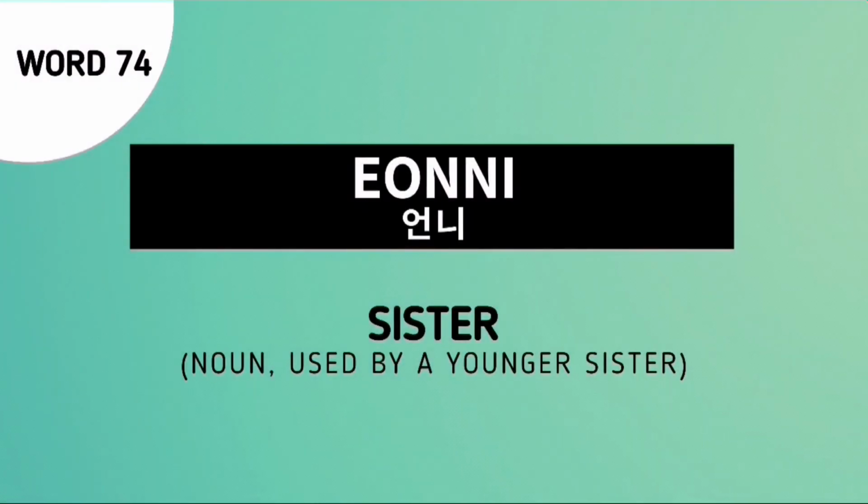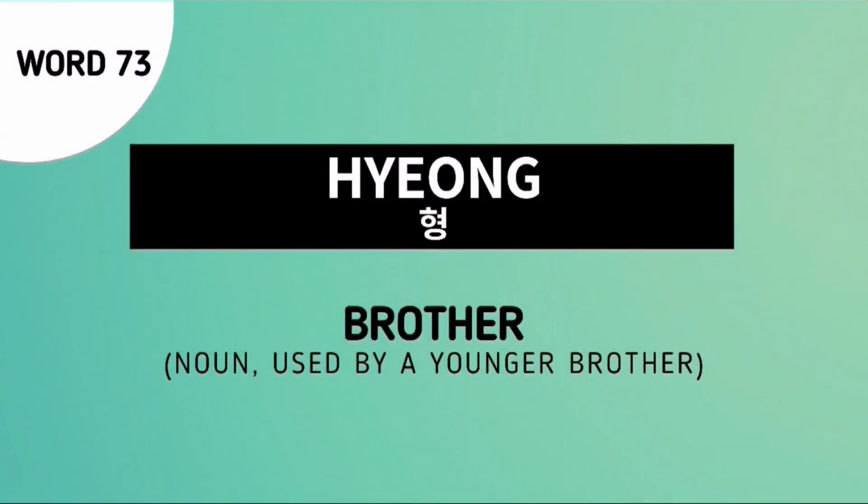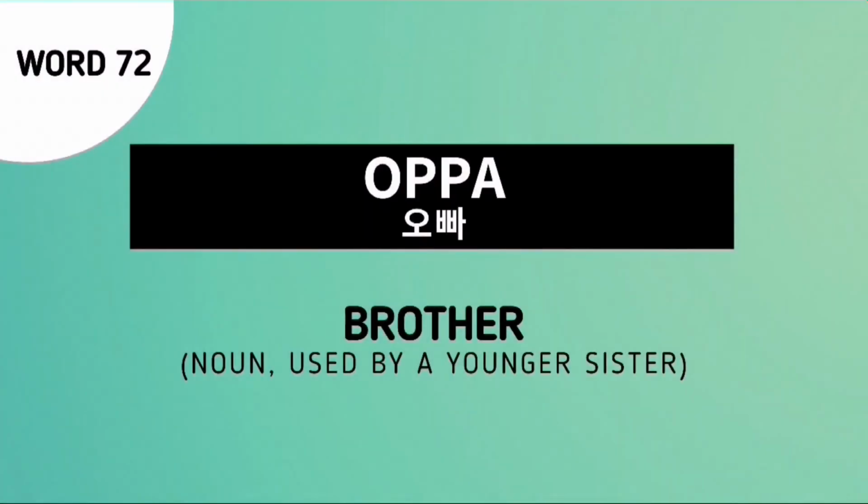The first word for our review is 언니. This is another term for sister, but this is used by a younger sister. Next word is 형. This is a term for brother used by a younger brother. Next word is oppa. This is another term for brother, but this is used by a younger sister.